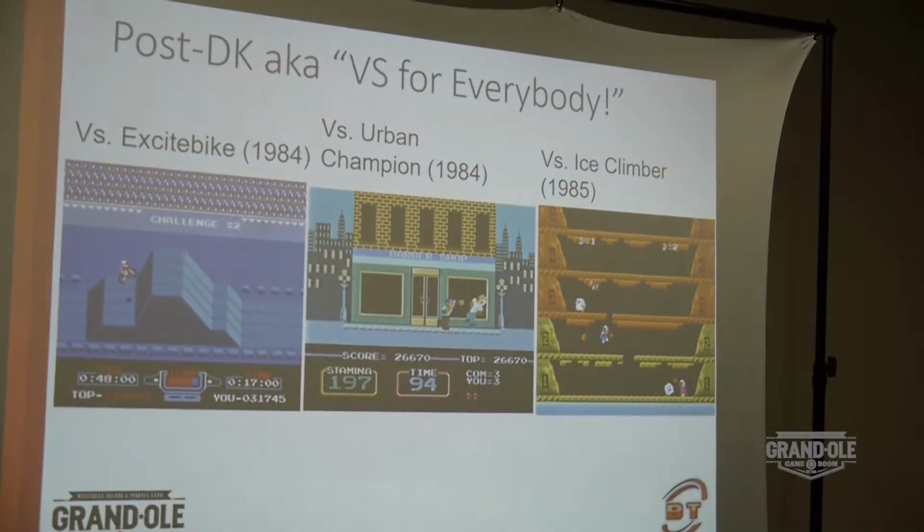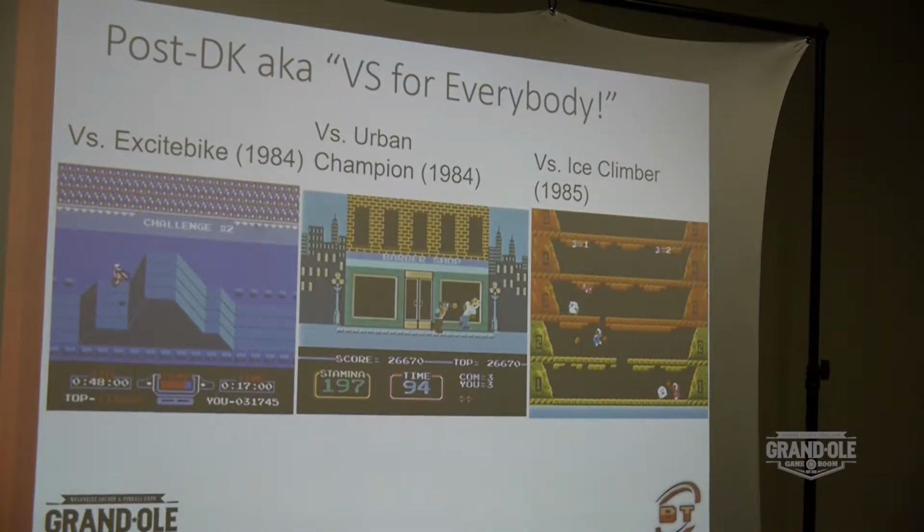And then here's a few more. 1984, getting into 1985, we've got Versus Excitebike. I think Excitebike's probably one of the more challenging games on the Versus system. It's definitely probably one of the more misunderstood.